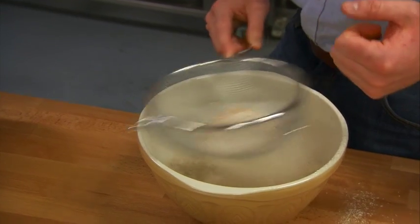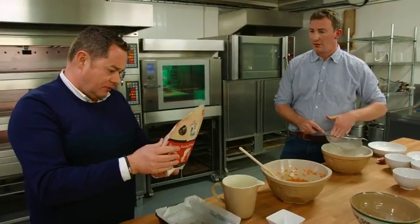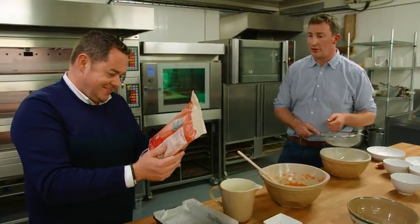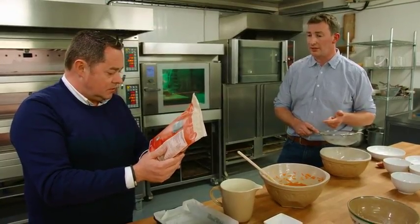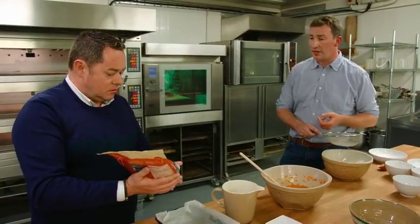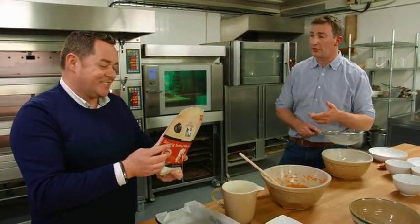This one is interesting. Strong seeded wholemeal flour. These are all the seeds for roughage and all that. That's very clever. That's right. So what we've done is we've added 30% grains to the flour. So there's brown linseed, golden linseed, buckwheat, millet and poppy seeds blended into it. And the idea is that if you add 50% white flour, by following the recipe on the back of the packet, you can make a lovely seeded loaf.